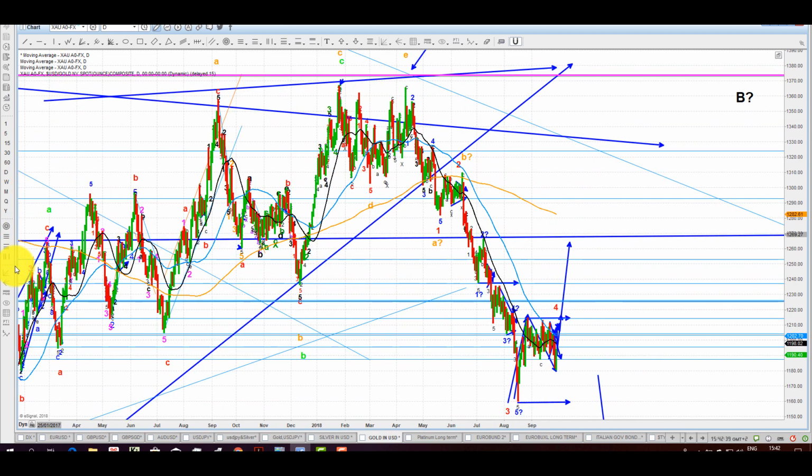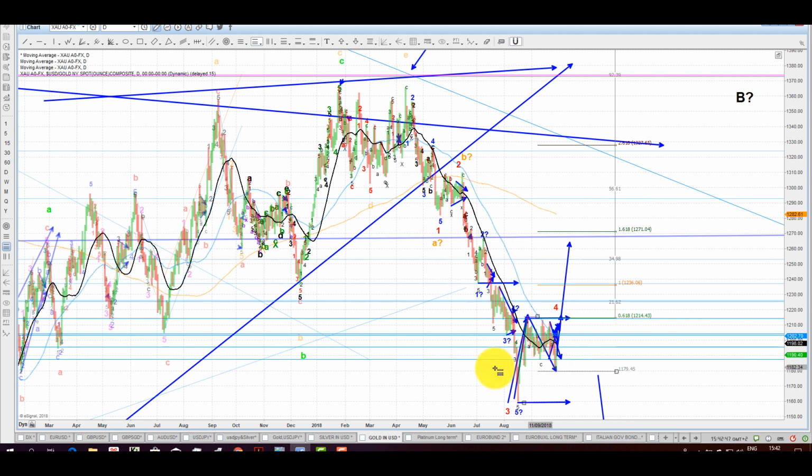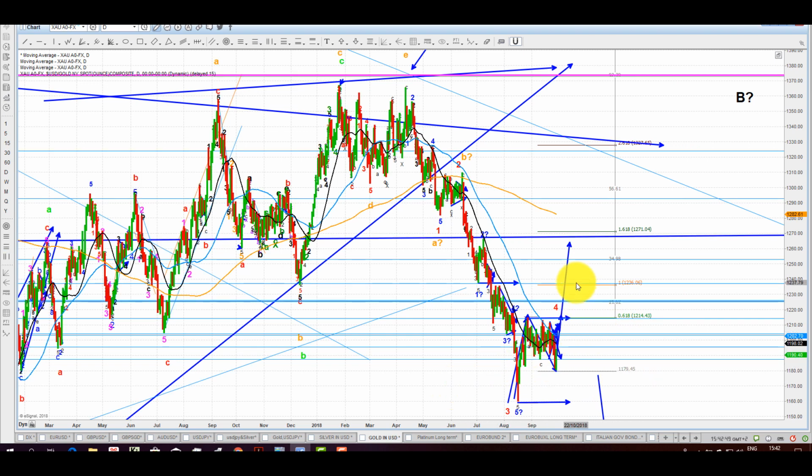Now you can have various projections. For example, there is here a possible projection that we can apply, equating the up move with the move that we have seen from the bottom here up to this spot will take it to 1236. Going into an extension will take gold to 1271. Okay, so that is basically the game plan for the next several weeks.